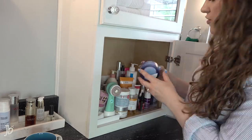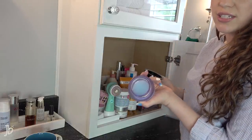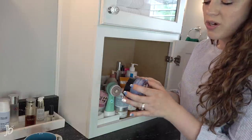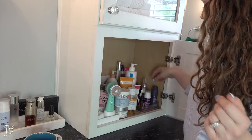She really loves it. Another favorite, the Belif Aqua Bomb Sleeping Mask. It is kind of a weird gel consistency. I end up putting this on over my moisturizer at night, and you're supposed to rinse it off in the morning. I don't, and I feel like my skin loves it. I've never had a bad reaction from that.